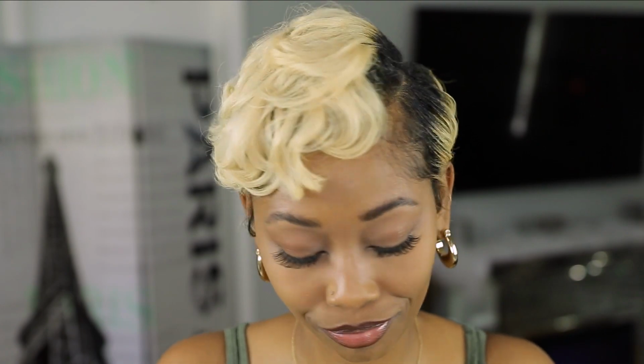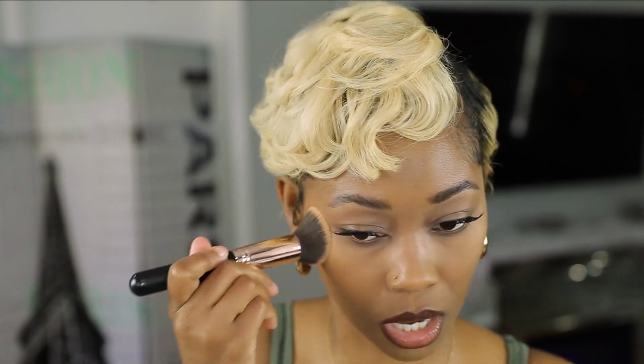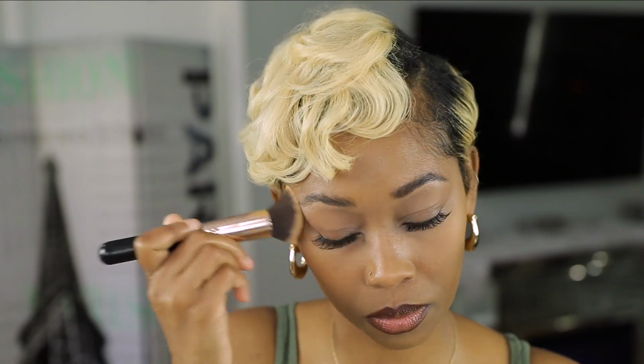I am gonna go in now with my bronzer, and this is the Black Radiance. You can get this at Walmart. You can get it at Target, Ulta. Love this bronzer. I've been using it for years. I've been using it for a minute, y'all. And this is just to put some color, warmth back into your face.